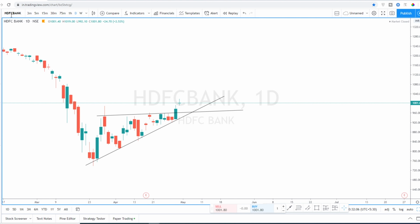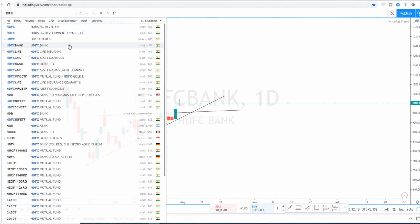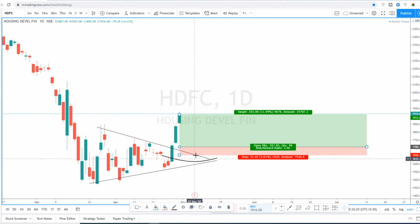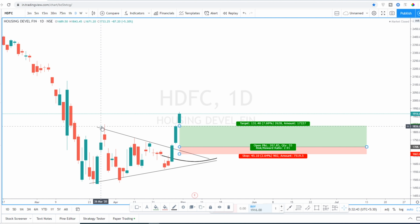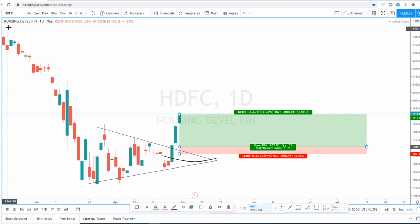This week we had a really good rally, and unfortunately I was busy and didn't get to trade much. I'll just show you the stocks that you could have traded. Apart from HDFC Bank, another trade is HDFC. Look at this one. After the breakout from this triangle, look at this move. Almost a 1 is to 4 risk reward setup, and probably you can keep the stop loss here or below the trend line, depending on your risk appetite. Probably your first target could be the high of this candle, which got hit easily, and then you can carry forward the trade however you like.